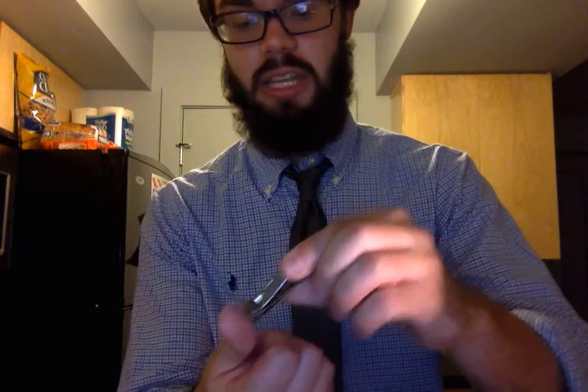The first step is to see if the stinger is still attached. If attached, remove with tweezers, fingernails, or my personal favorite, just your average fingernail clippers. Just get right in the skin, just pull it out. It's going to be fine.